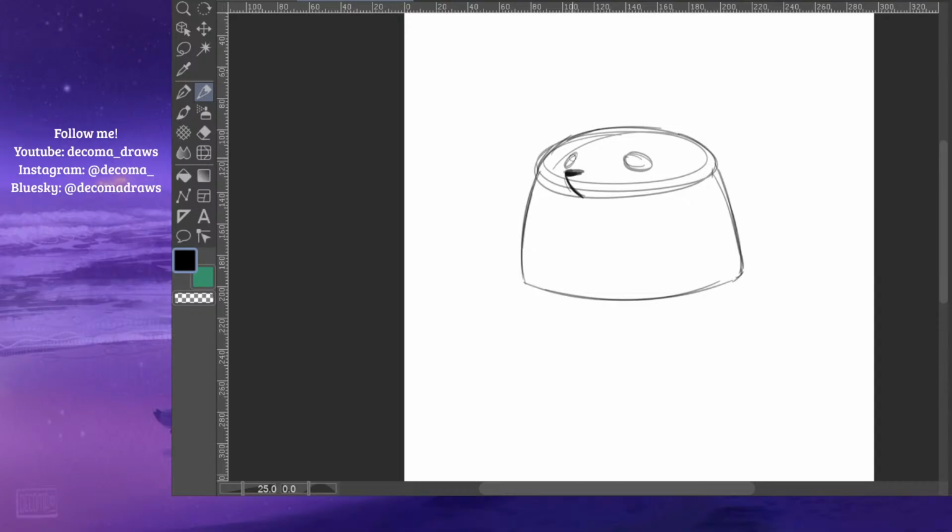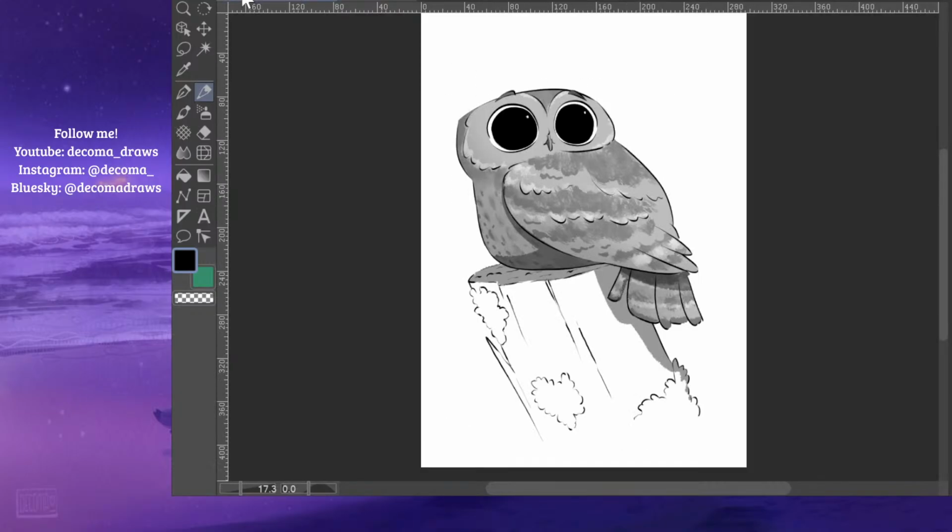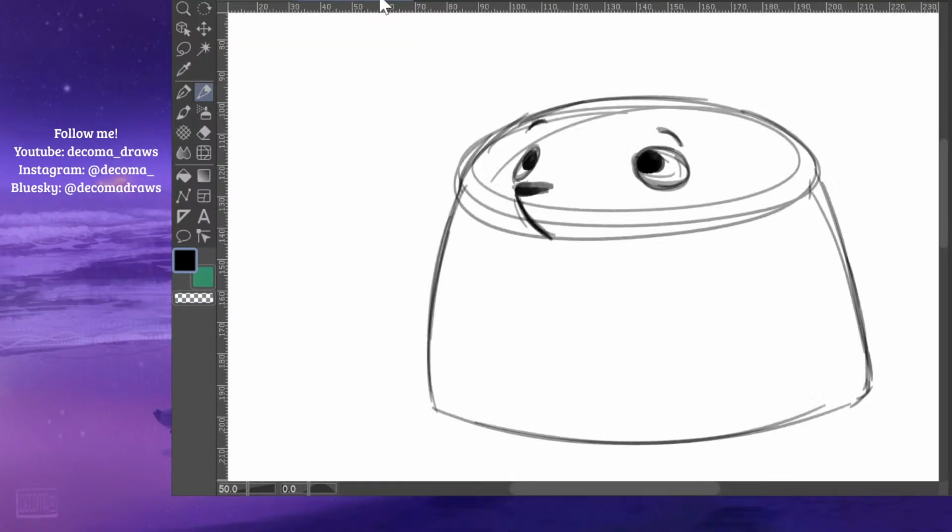Okay, it's a hedgehog. I really like cross eyes. They're really cute. And okay, Penelope, width. We're thinking width, wide, chunky friend. Little ears.